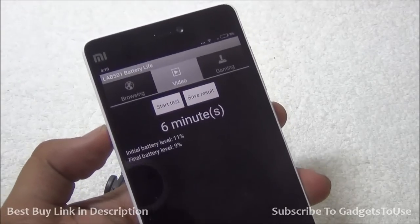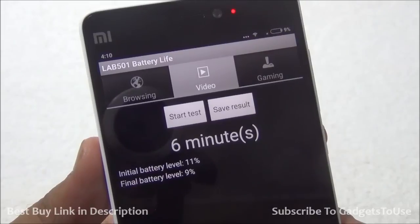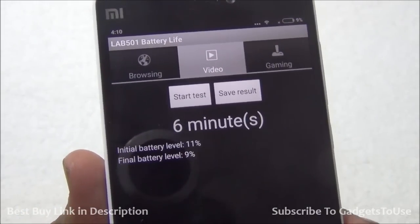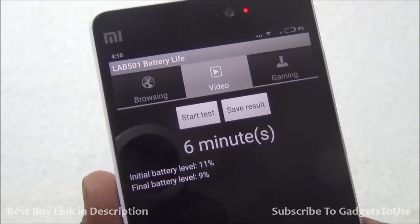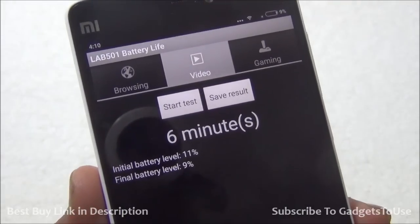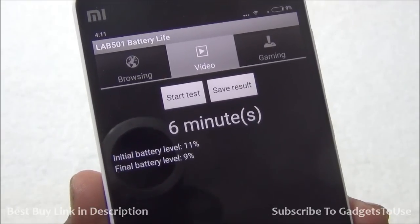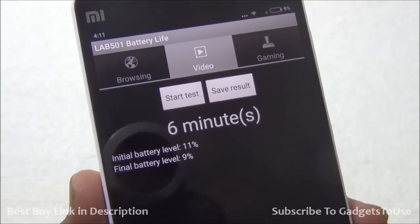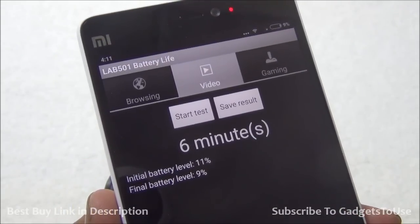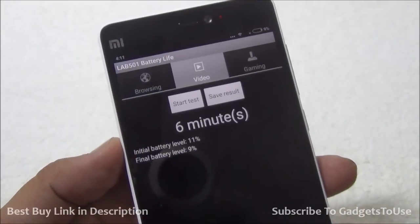Now here we have the battery test result. As you can see, we started playing a high definition video with this application 6 minutes ago, and the 6 minutes of video playback, which is a high definition video playback, has caused a battery to drop from 11% to 9%. So it is 2% of drop for 6 minutes, and it is approximately 1% of battery life drop for every 3 minute high definition video which you can watch on this device.